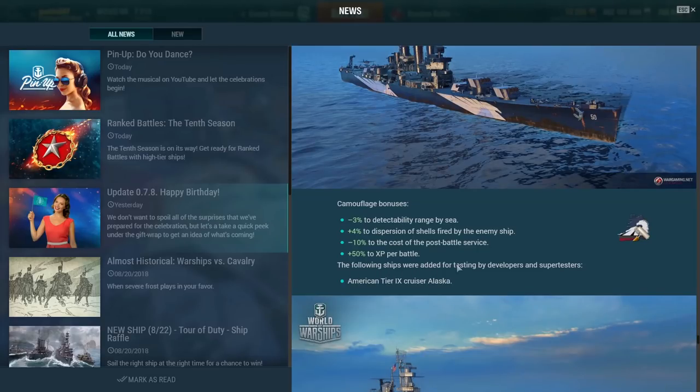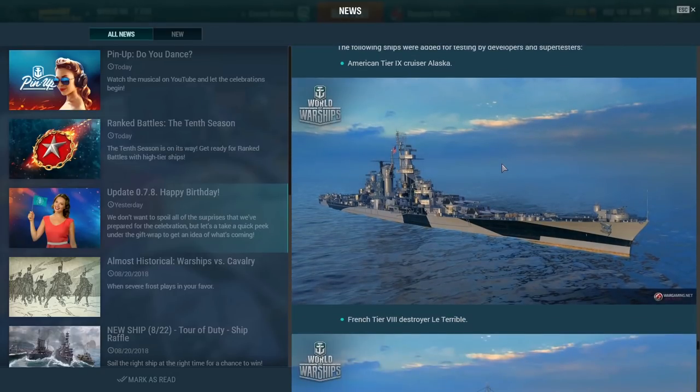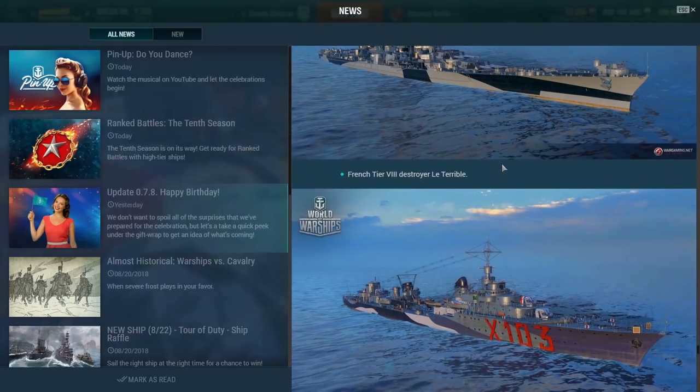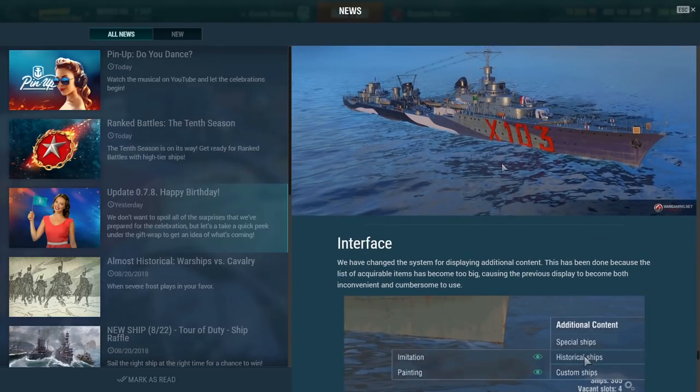The following ships were added for testing by developers and super testers: the Alaska and the French destroyer, Le Terrible, or whatever. There are two new ships out there. Pay attention.